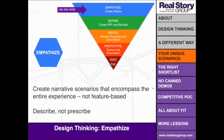So paint a picture of what that future state might look like that encompasses the entire experience. So try to be as holistic as possible. Don't be really feature-based. Create that holistic picture of what it is you're trying to do, and do so in a way that is descriptive, but not overly prescriptive. So what I mean by that is, getting back to that concept that Jakob Nielsen talked about, is leave these scenarios open in a way so that you can explore different avenues for solving the same problem.